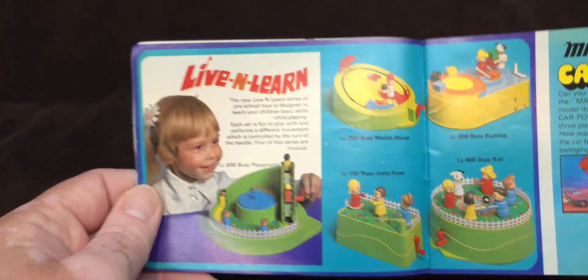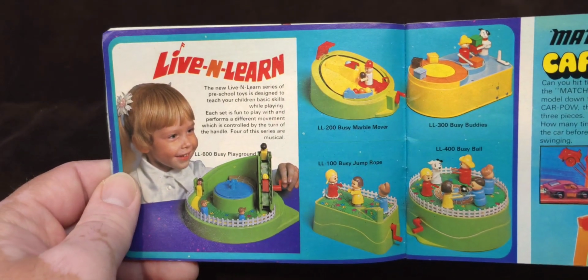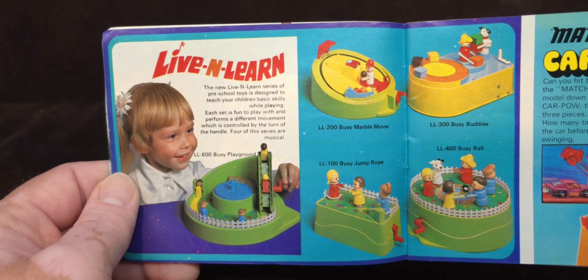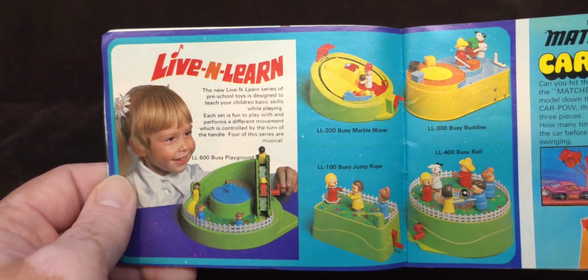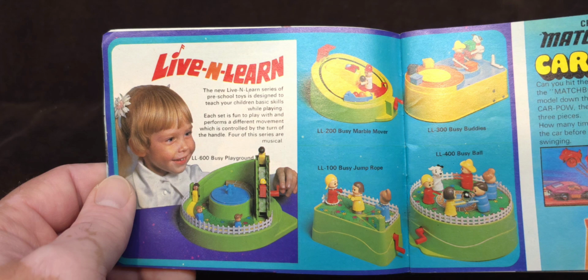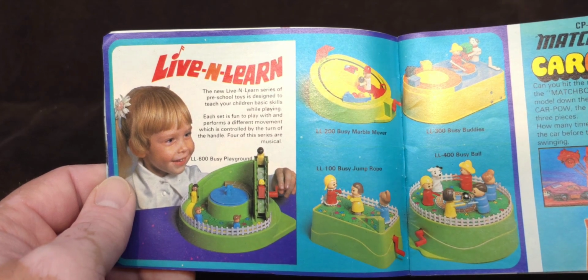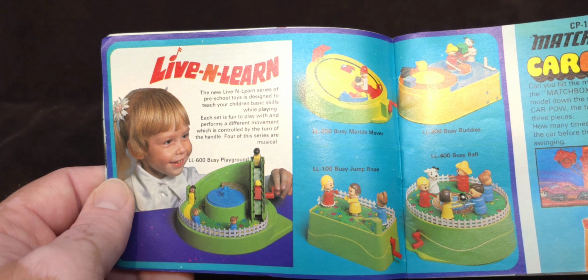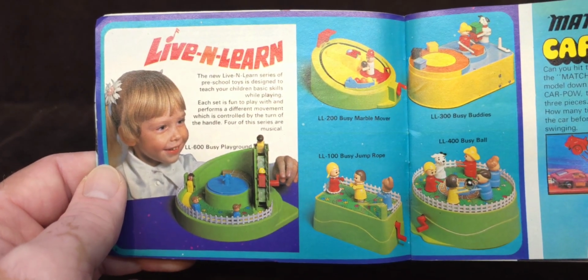Live and Learn. The new Live and Learn series of preschool toys designed to teach your children basic skills while playing. Each set is fun to play with and performs different movements, which is controlled by the turn of the handle. Four of this series are musical. Busy Playground.